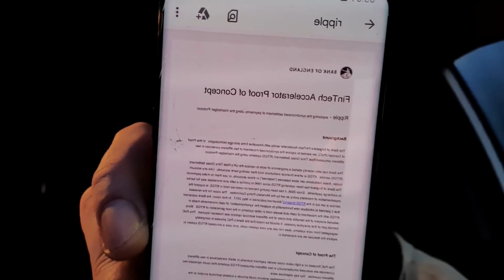But if we come to the FinTech Accelerator Proof of Concept, Bank of England, Ripple exploring the synchronized settlement of payments using the Interledger protocol. Now just go to Google after this video and type in Bank of England Interledger API and you'll get a load of stuff, and that's one of them, the Accelerator Proof of Concept. Many people have been through this, but I think they've missed something at the bottom, or rather the community has missed it. So let's rifle through this.